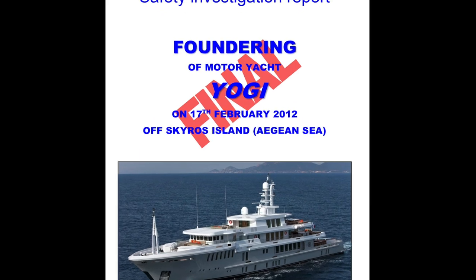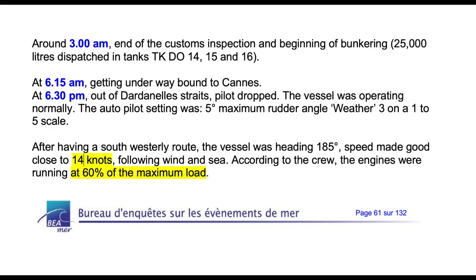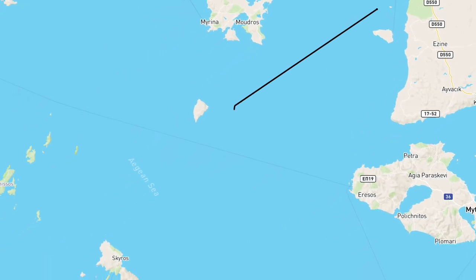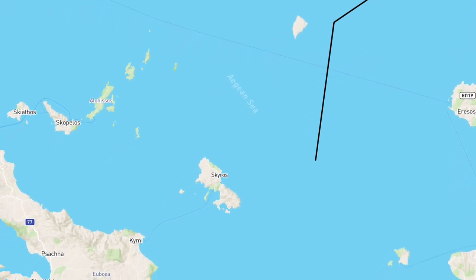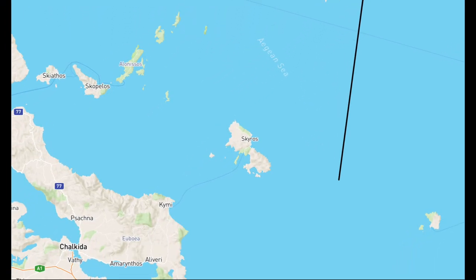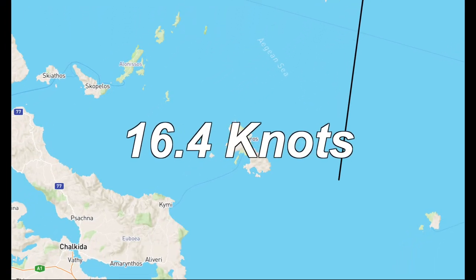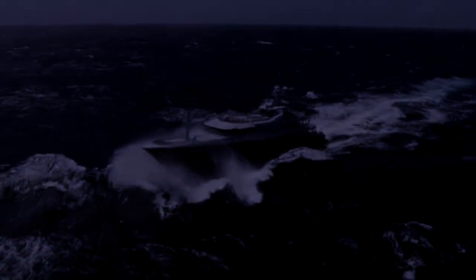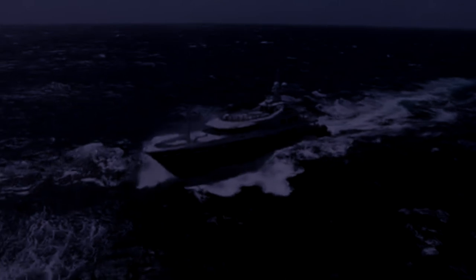In the final report from the French authorities, the speed was changed to 14 knots. However, the shipyard said, if you take the time the pilot was disembarked and the time they reached their final position, you can work out the speed was indeed 16.4 knots. So was the vessel traveling at full speed in that weather? This might explain why both engines overheated.